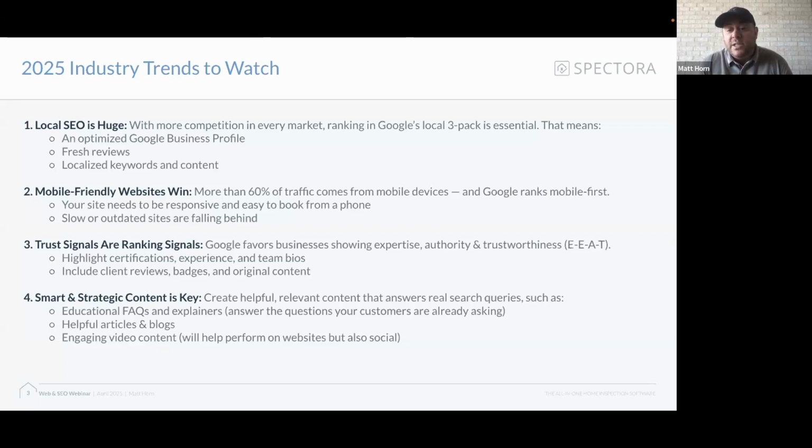What we mean by this is there's a way that Google favors different businesses and websites: expertise, authority, and trustworthiness. So you want to make sure that you're highlighting certifications, your experience, team bios, reviews, badges, and original content. This is propping your website up and saying we're the best of the best, and Google is rewarding that. So we want to make sure we have everything up to date with the different badges on the website. Again, you guys are the best in the business, and we want to make sure we're highlighting that.